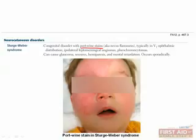Remember that V1 involves the eyes, so angiomas can develop in the choroid layer of the eye. These kids also go on to develop glaucoma.